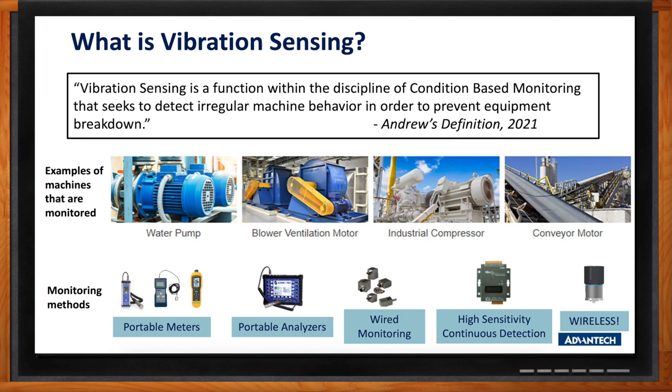The difference between a meter and an analyzer is that a meter's really collecting input and an analyzer is doing something with that input. Piezo sensors and wired monitoring are a way to do high sensitivity continuous detection, so you've got a machine, really a computer, next to a motor doing that. And in the bottom right-hand corner is an Advantech device that does wireless vibration monitoring. Different vendors do this, but those are some different ways to do vibration sensing.